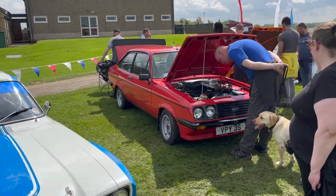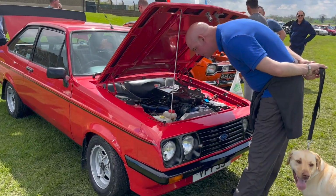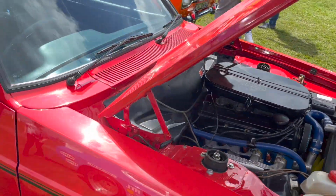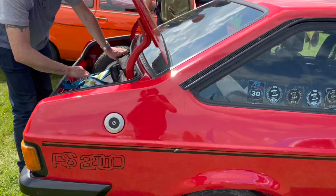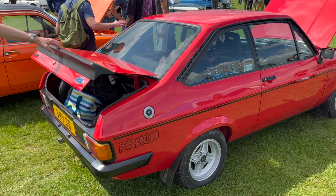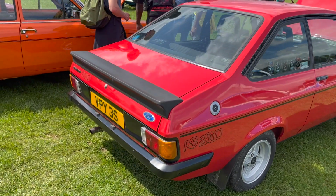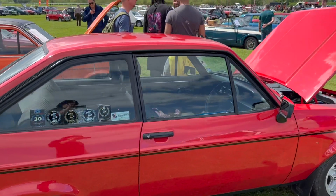RS 2000, you could add one of them. My uncle had exactly the same one as well. Same colour. RS 2000, is it on display? Is that a 78? 78, yeah. 1978.